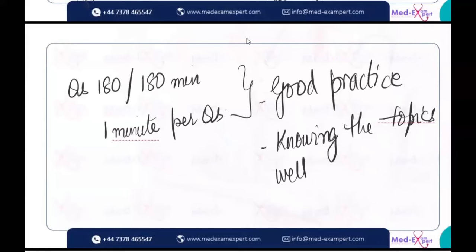Okay ma'am, actually that's my only question. Actually, for the recent PLAB 1 that happened in August, it was just one paper, not two papers. It is just one paper of 180 questions. And the passing percentage always changes. You need to have 63, 68, 69, sometimes 70% and above. So the percentage just keeps on changing.